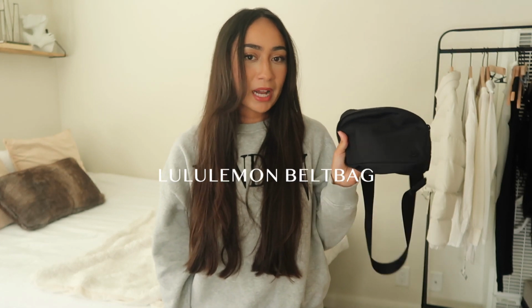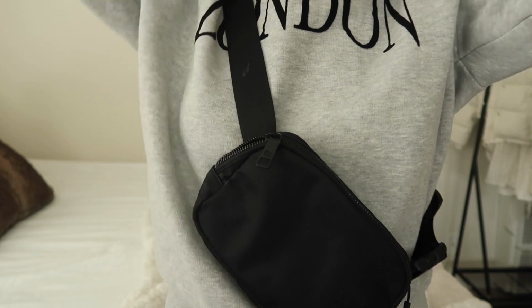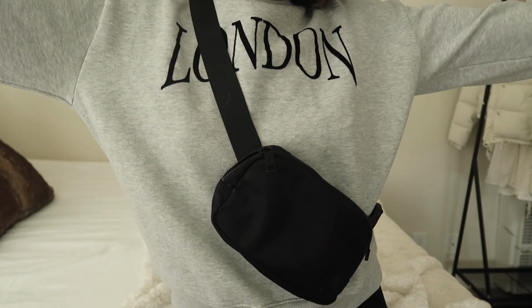Okay, this very last one, I don't know if you would consider it a mini handbag. It is mini and I still wear it as a staple. I'd probably wear it with this outfit right now, and it's just the Lululemon belt bag or the Lululemon fanny pack. I love switching it up sometimes and just wearing this bag. It's definitely a more sporty look, and this was another controversial topic that came up on my For You page.